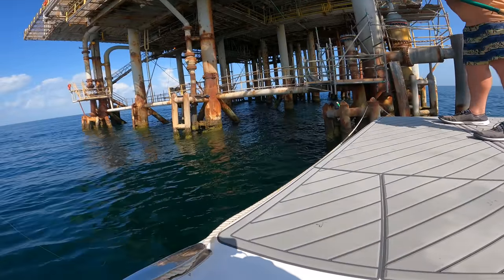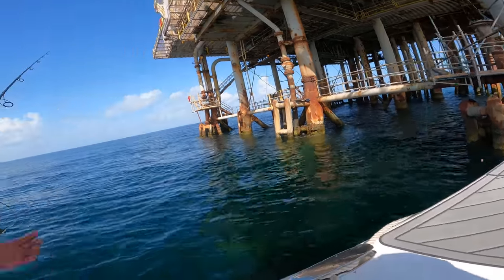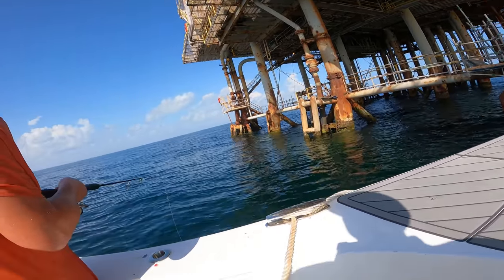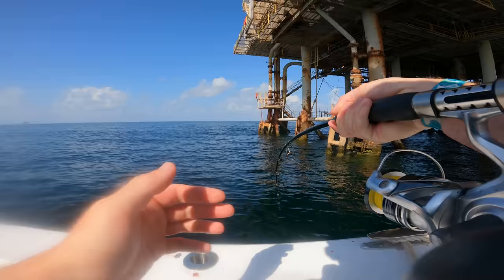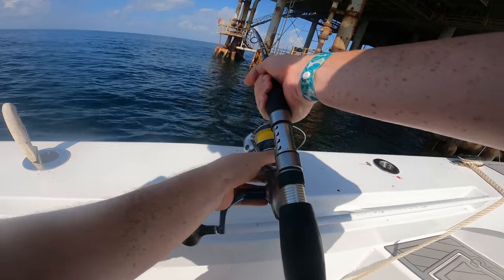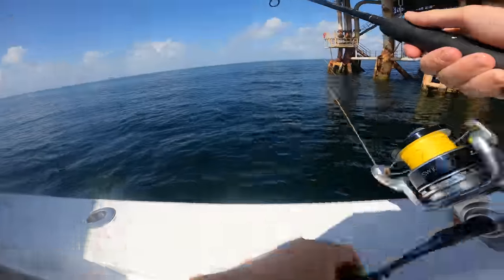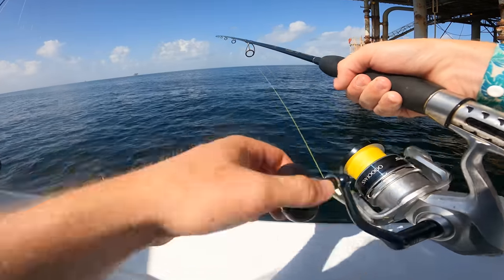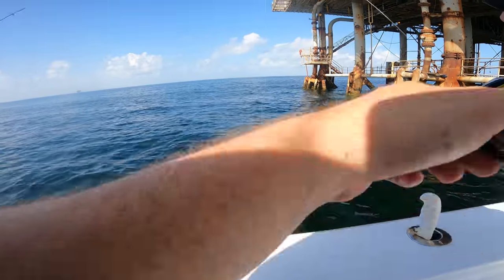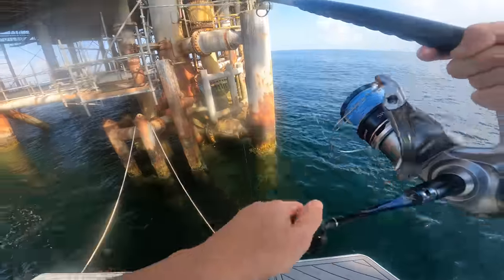Next to the rig, a jack crevalle on it. That's a big jack. Cap's showing us how it's done. Nope, probably not. Whiffed. Dang it. Jack. God, get out of here. Oh, wrecked. No. God, he hit it. Something hit my hook on the way in. Maybe. Thank God. He got me. I was trying to cup the spool. Didn't work.